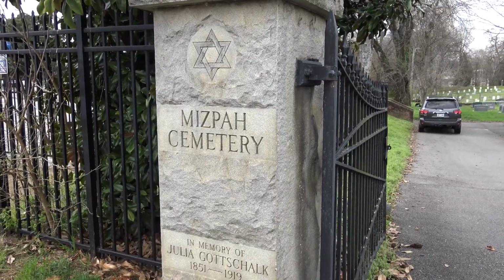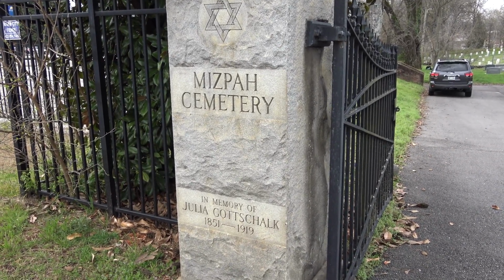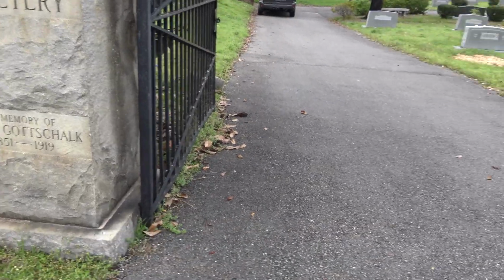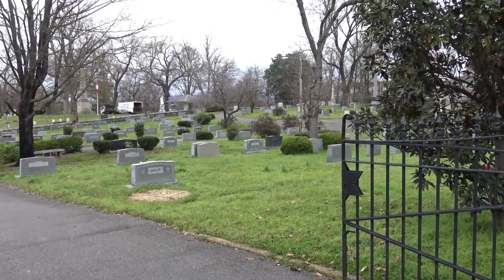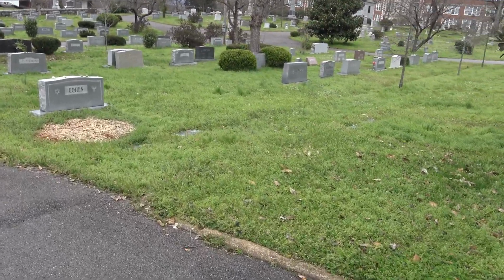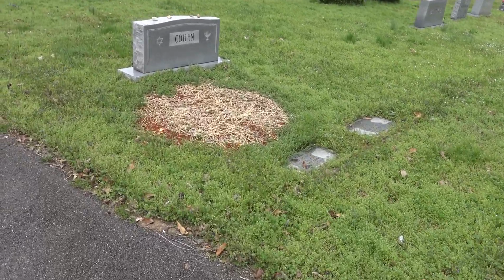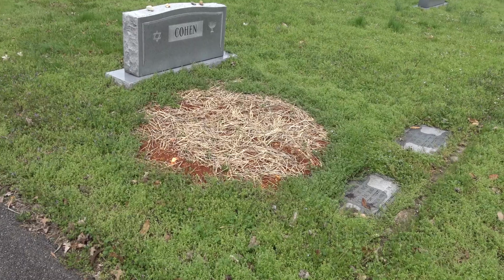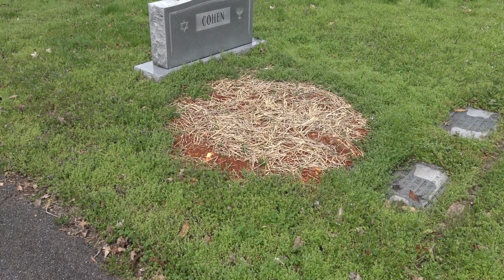You can see that this cemetery was in memory of a couple of different people. Anyway, let's go in here and take a look around, shall we? Okay, so one interesting thing. I don't know if somebody's been buried there. It's round. Does anybody know what it means when it's round?